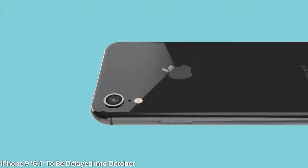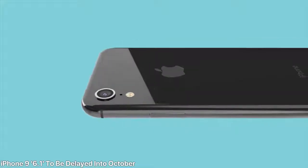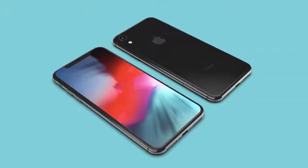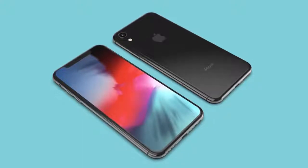And we've got some bad news regarding the 6.1-inch iPhone 9 series. A Morgan Stanley analyst is saying that Apple will be delaying the release by about a month, so going into October instead of September with the iPhone 10 and 10 Plus. And this is because of some production issues with the LCD displays. They are doing a new style for them entirely, so it's kind of expected they might run into some issues.